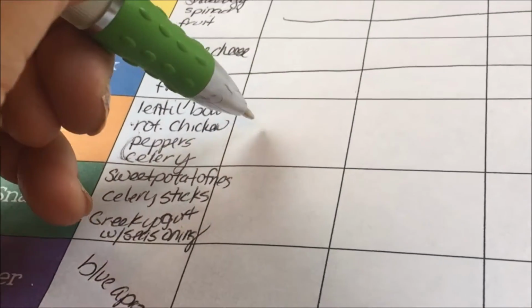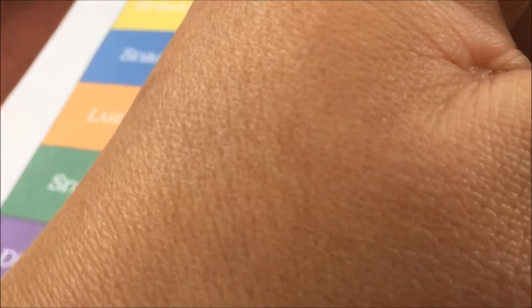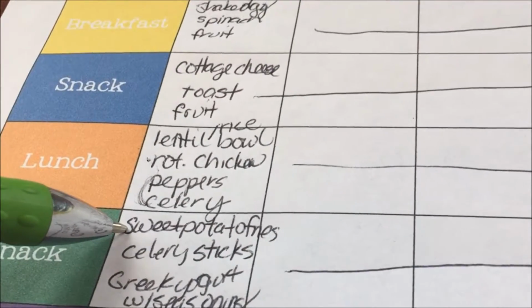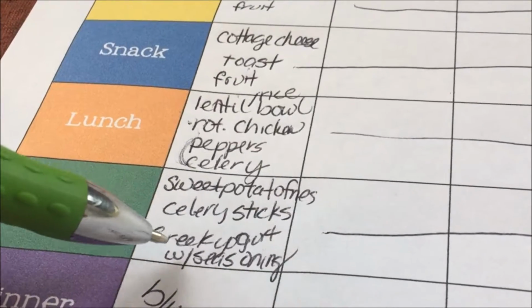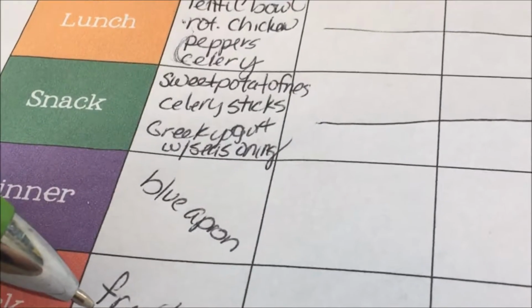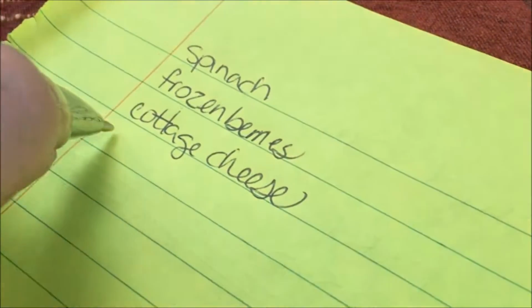I have come to realize it's easiest to just eat the same thing every day for breakfast, snack, lunch, and snack. So that's what I'll do every day. Now for the sweet potatoes, I already have those, so I don't need to buy that. I already have the celery. I already have the Greek yogurt. This is working out well. The only thing that I probably need to bump up is my fruit. So I'm going to write that on my grocery list. Fruit.